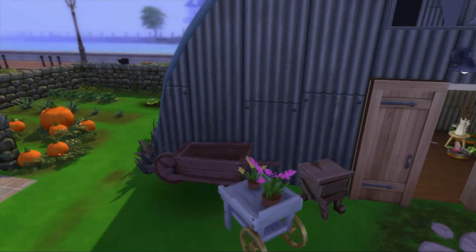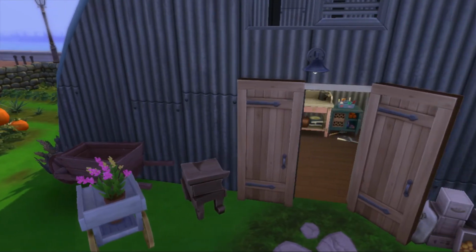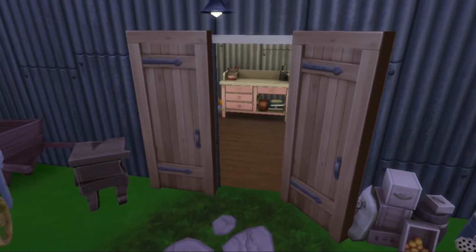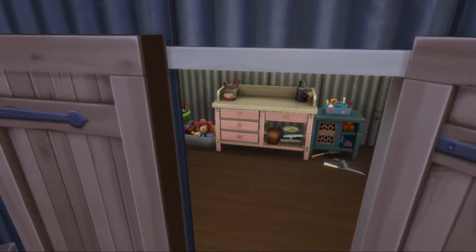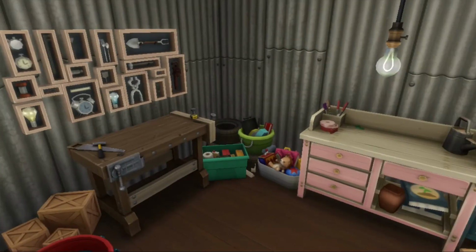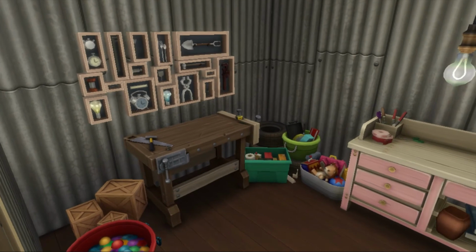We're going into her shed. This is where she does all of her creations outside of her home. Her art studio is just for that. This is like the extra storage area for out of season things, as well as little ideas she might be pottering around with. She's trying her hand at everything.